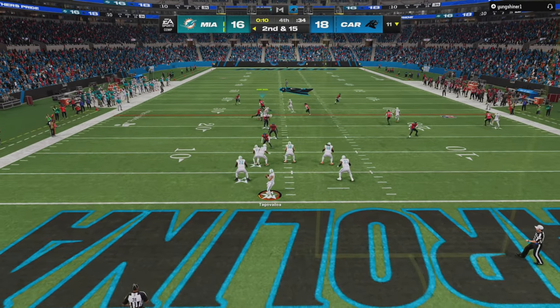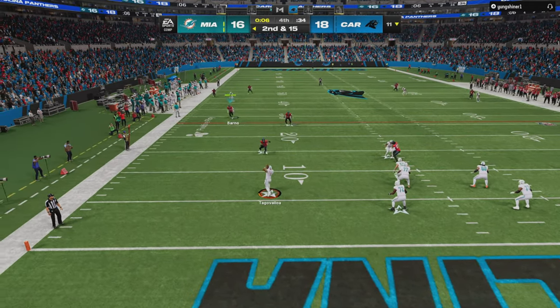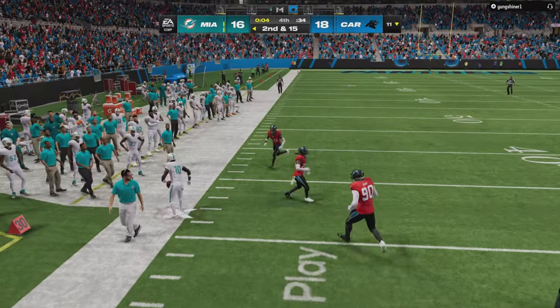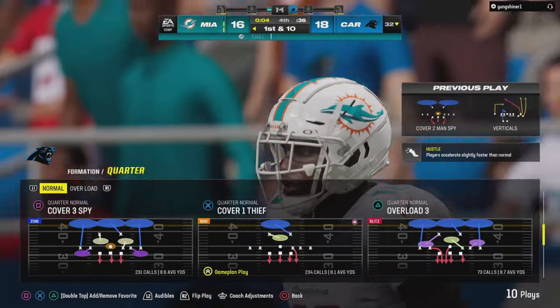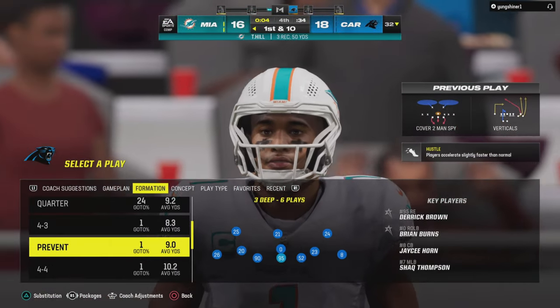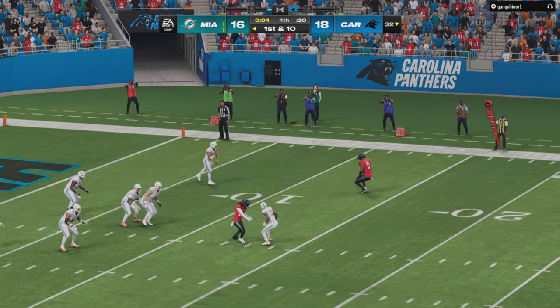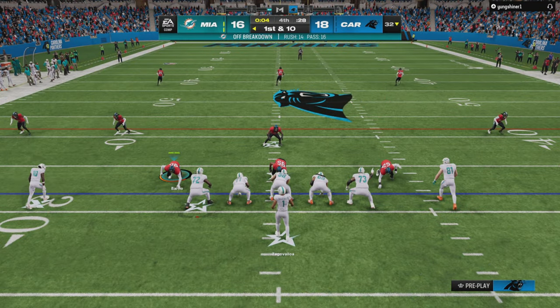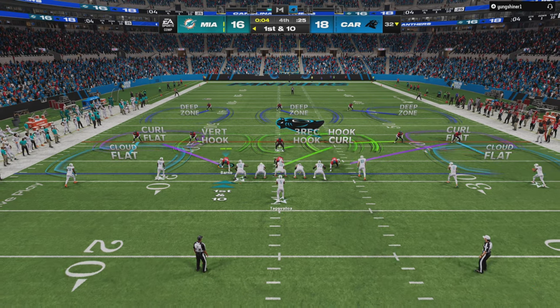Here's Tua. Connecting with Hill. And he'll have this past the 30 prior to going out of bounds. That's what they need right now. Get the first down, get out of bounds, stop the clock. Just playing smart football, understanding the situation, making the plays necessary, and making sure that clock stops at every opportunity.